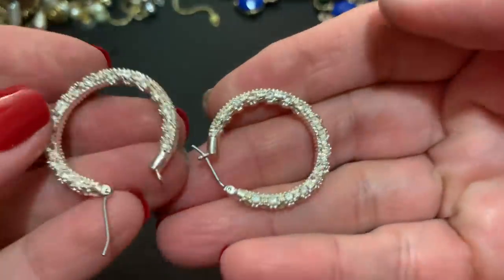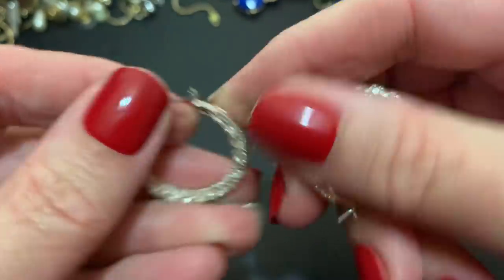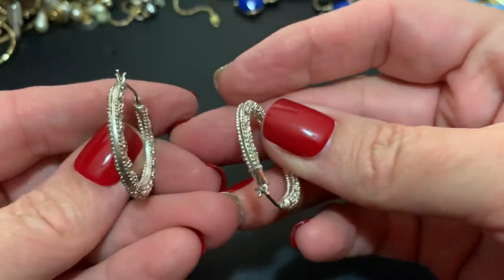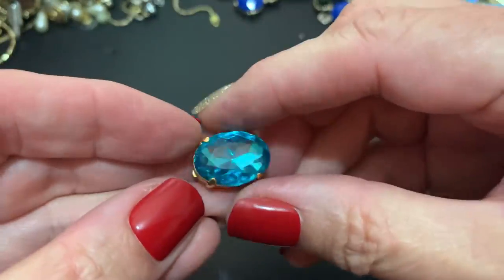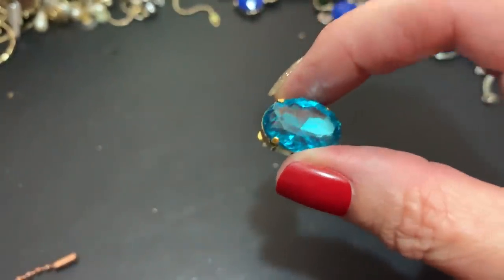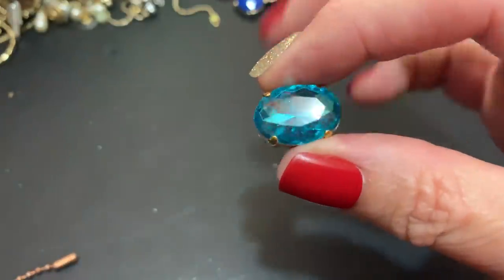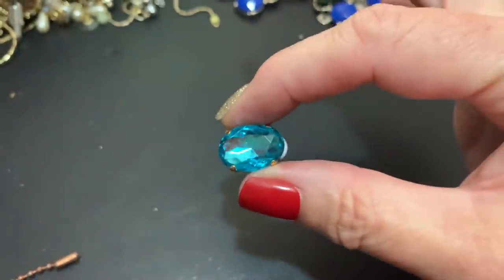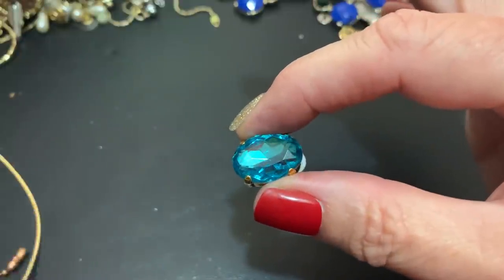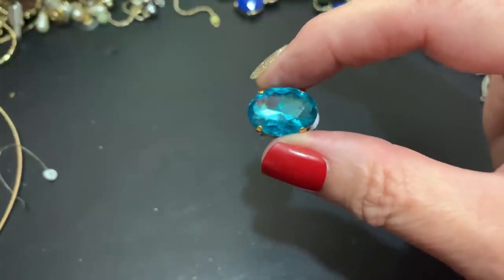Love some blingy hoops. These are always good to have. Just throw them on when you want a little sparkle. More of these. I have so many of these in different colors, but I like them. Who doesn't like a nice big rhinestone? Unfortunately, don't think I have the other one in this bag. Probably in another bag, but that's a beautiful blue.